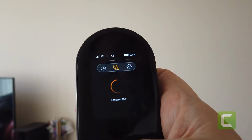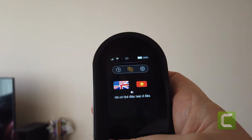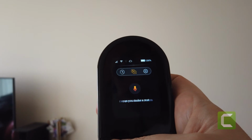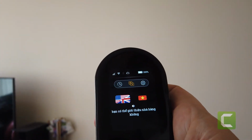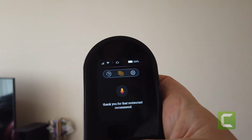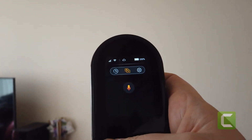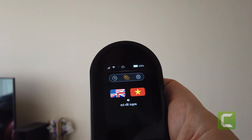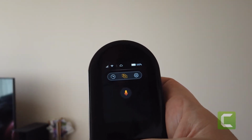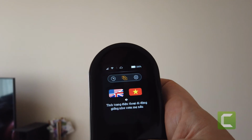Excuse me. Where can I get a taxi? Can you make a restaurant recommendation? Thank you for that restaurant recommendation. It tasted really good. The mobile phone condition is like mother cooked rice.